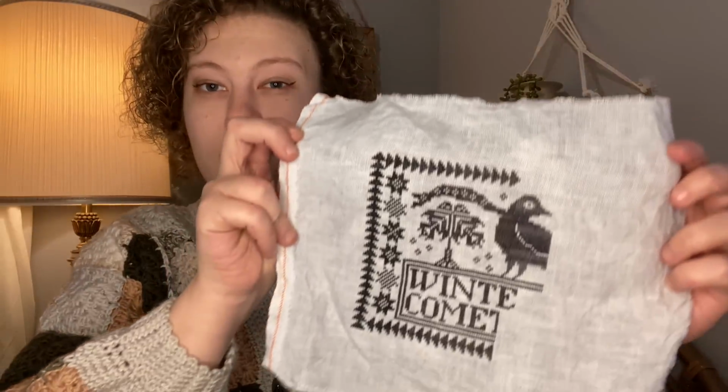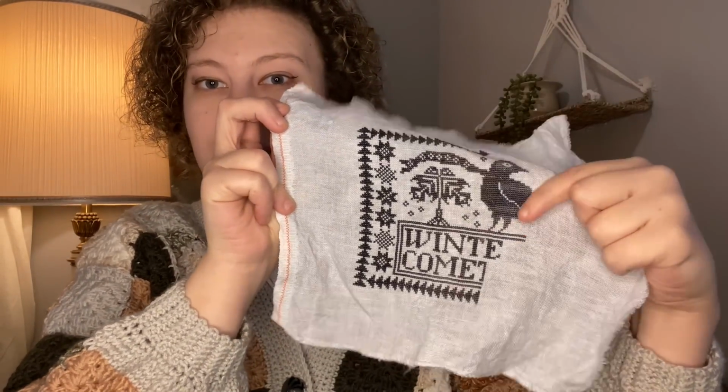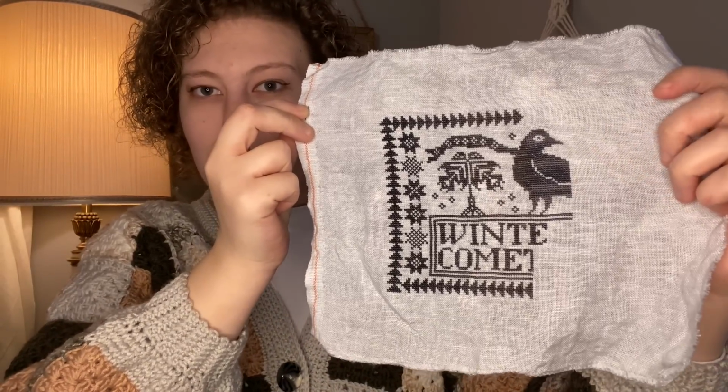So I have this much done. I'm over halfway. The fade is really subtle and in certain lights you can't even tell. But the next two colors are quite a bit lighter, so.